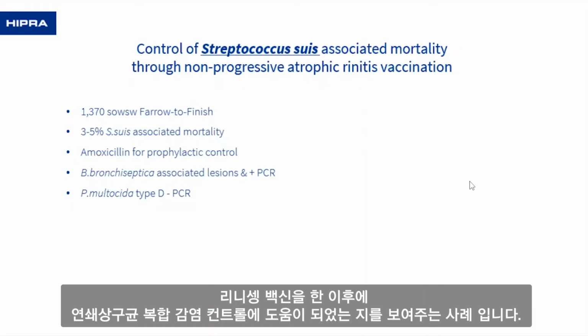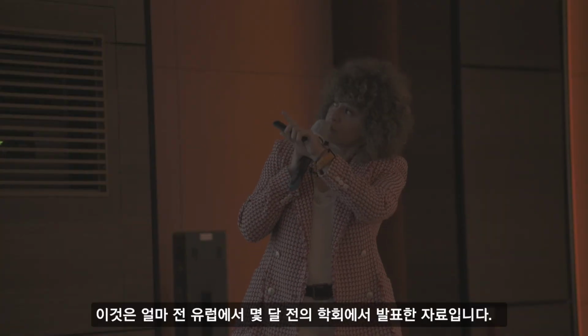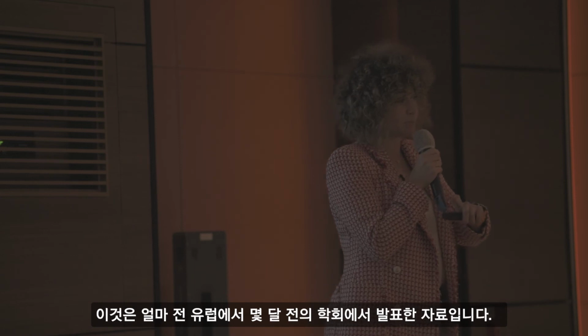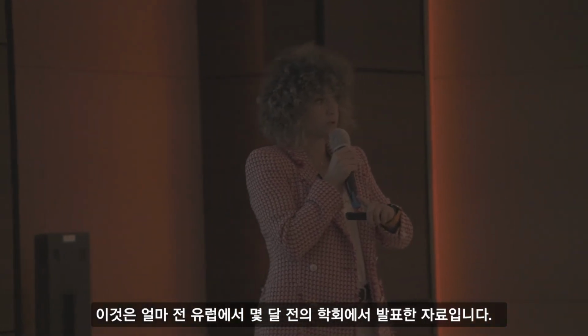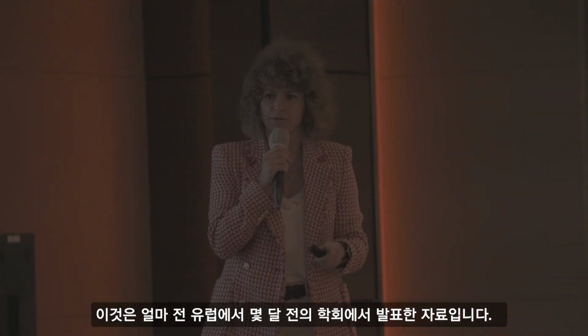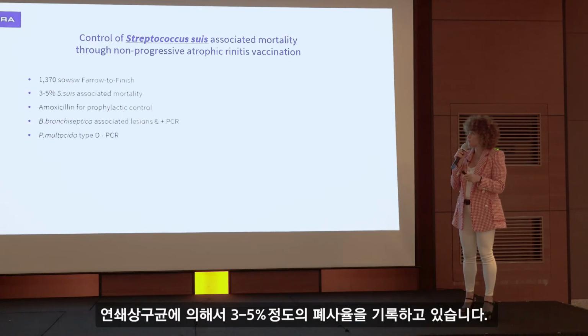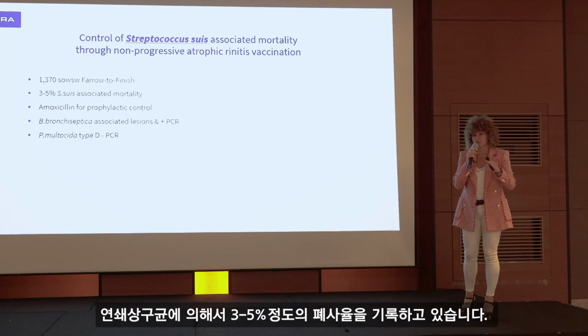And this is related not just to non-progressive and progressive atrophic rhinitis, but also to how Rinisen could help you in the control of Streptococcus suis. This was published in the last ESPHM, the congress that we have in Europe this year, a few months ago. This farm is located in Spain. They have between 3% and 5% of mortality associated with Streptococcus suis.